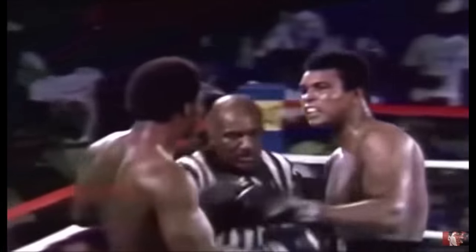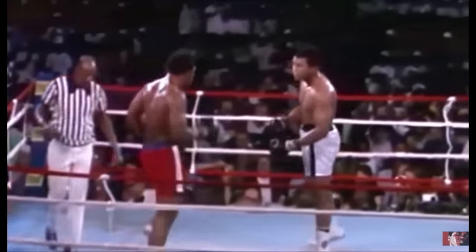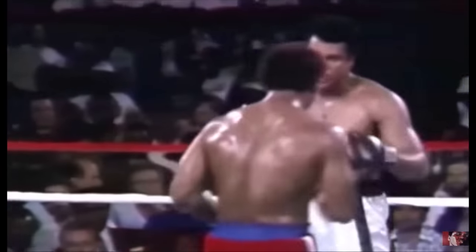But after 8 brutal rounds, Ali's plan had paid off. Foreman was on unstable footing, plodding forward on willpower alone, with barely any energy left.